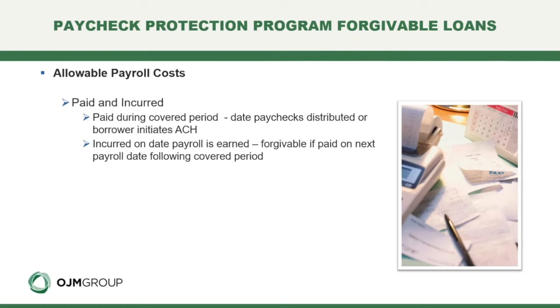Payroll costs allowed are those paid and incurred during your coverage period. So again, let's think about your coverage period. If you receive the loan prior to June 5th, you can choose an 8-week coverage period or a 24-week coverage period. That coverage period is deemed to begin on the date you received your loan. That's when the clock starts ticking.